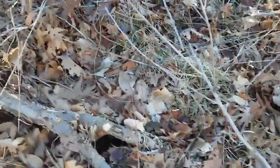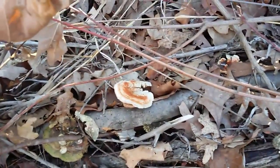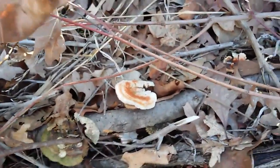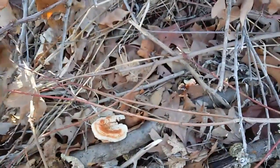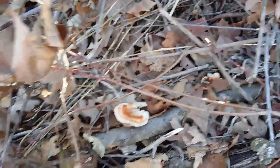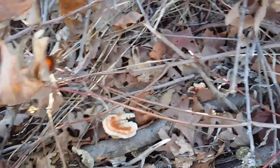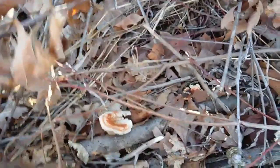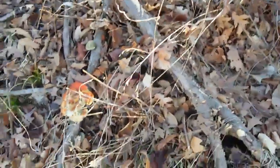So let's see if I can find one still stuck to the tree here. This is what it looks like before it starts to turn all those goofy colors. And maybe this will help us identify it a little bit better. But notice it's growing like in a rosette, a cylinder. And then it busts out with that orange color, red color. And they did say that was caused by a fungus. So basically it's a fungus with a fungus on it.